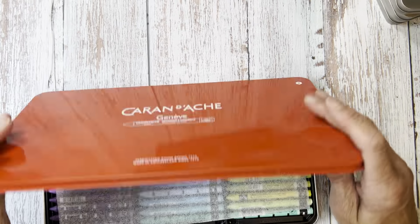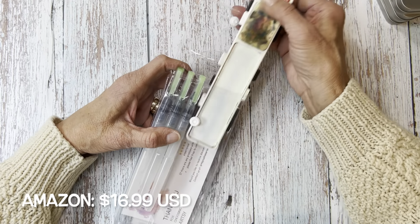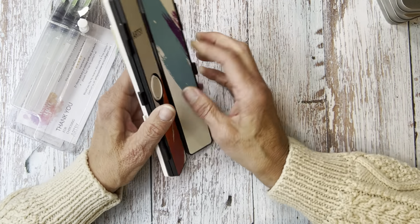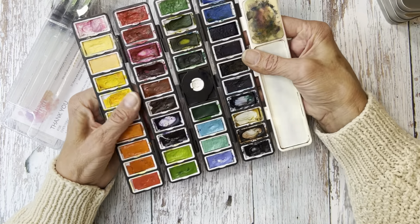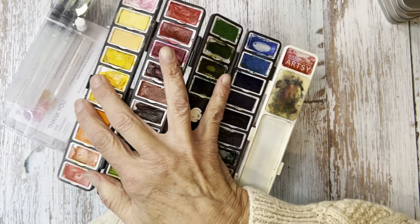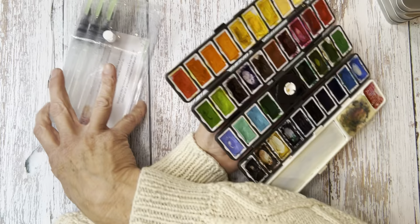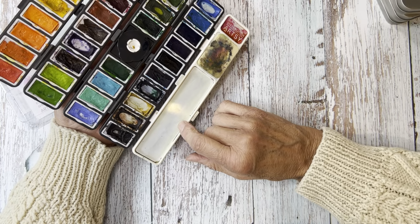Now, if you have an artist that travels quite a bit, I have a few travel sets to show you. This one is from Amazon, and this one, I don't know if they make this exact one anymore, but the manufacturer makes several. They're palettes that fan out. This one is by Artsy, and as you can see, I've gotten quite a bit of use out of it. There's a thumb ring back here to put on your finger, and then you can just paint. It's nice and compact. This particular set came with 3 water brushes and a sponge to wipe your water brush off, plus a palette for a mixing area.